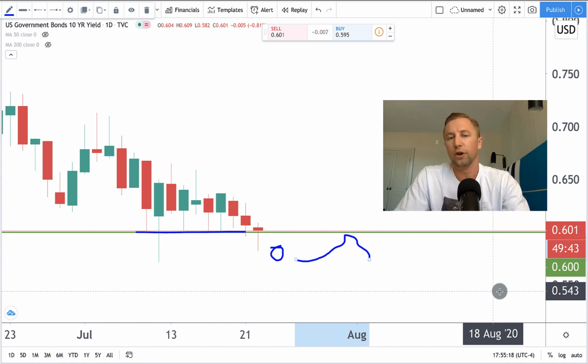Now, if you don't know what I'm talking about as far as the correlation between the bonds and the stock market, you can watch that video where I show you some examples.